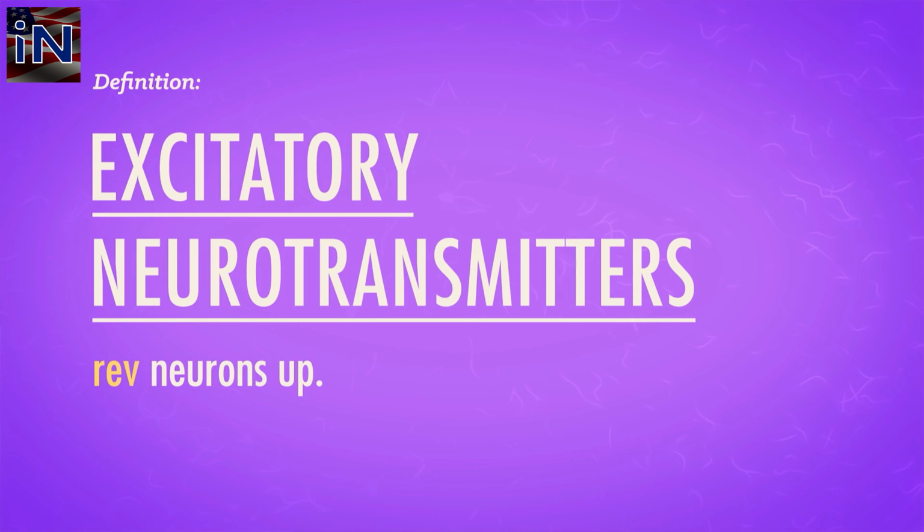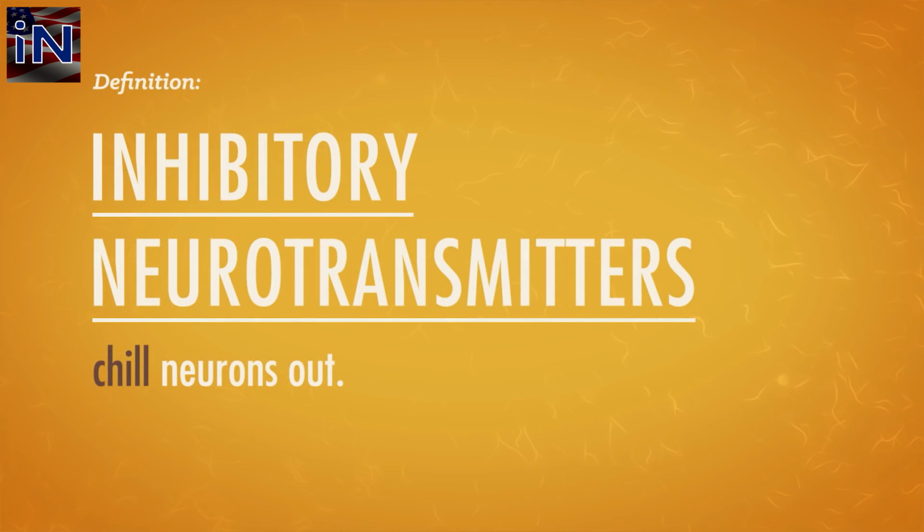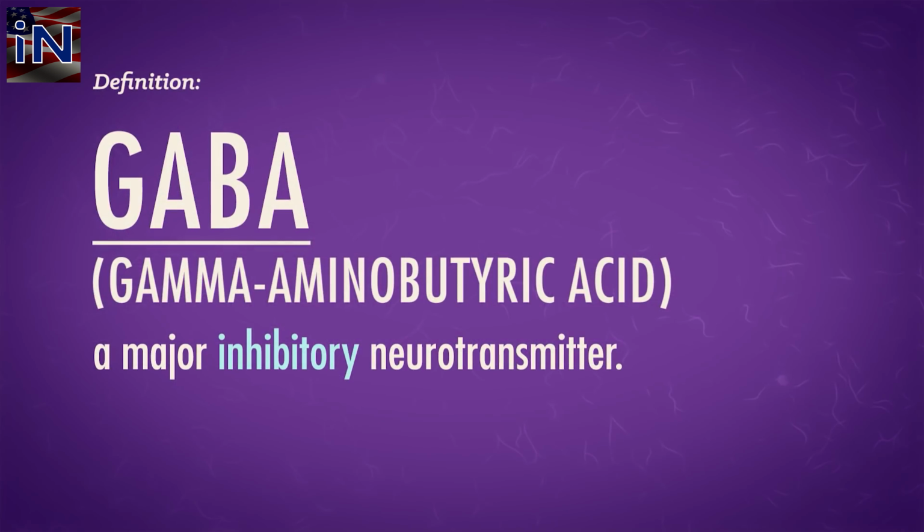Inhibitory neurotransmitters, on the other hand, chill neurons out, decreasing the likelihood that the neuron will jump into action. GABA, gamma-aminobutyric acid, is a major inhibitory neurotransmitter, and you've probably heard of serotonin, which affects your mood and hunger and sleep. Low amounts of serotonin are linked to depression, and certain classes of antidepressants help raise serotonin levels in the brain.